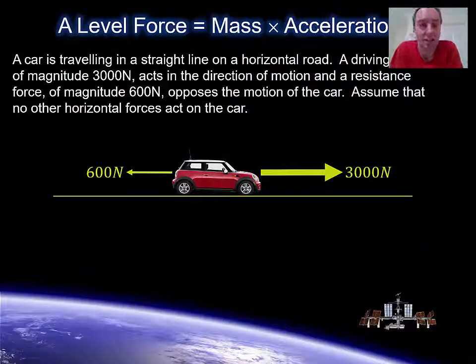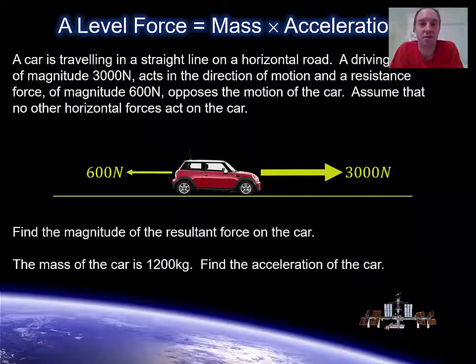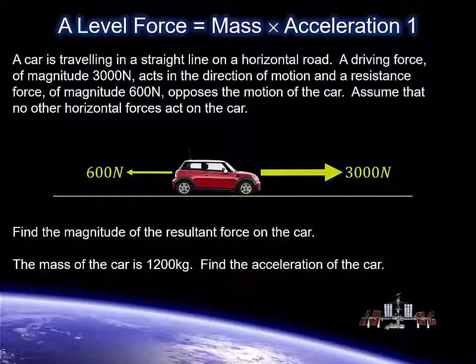At A level, that looks like questions like this. Can you pause the video and have a go at this one, please? You're trying to find the acceleration of the car this time using F equals ma.